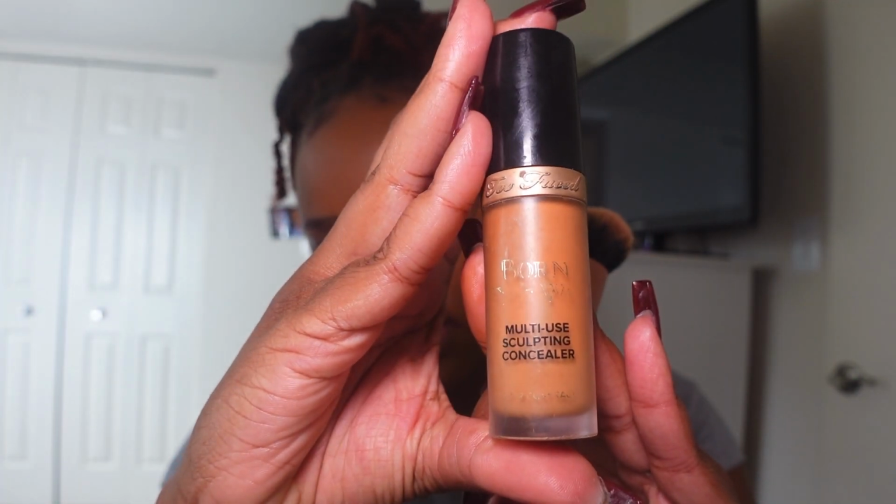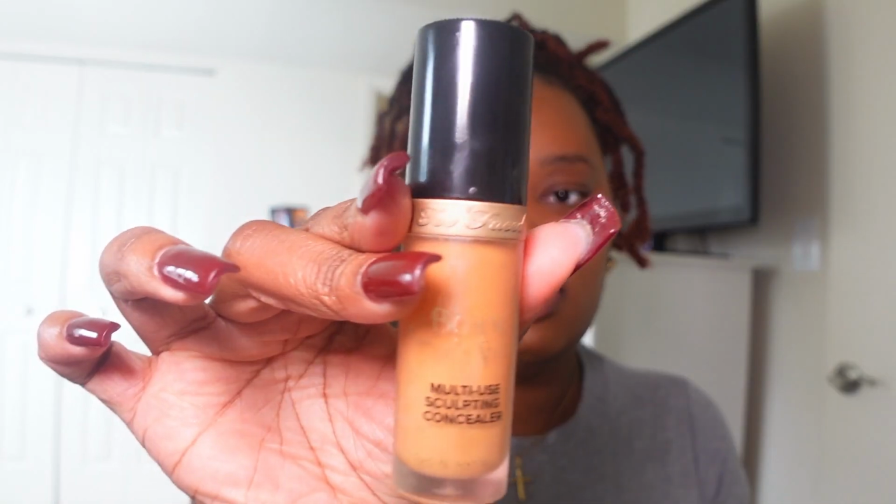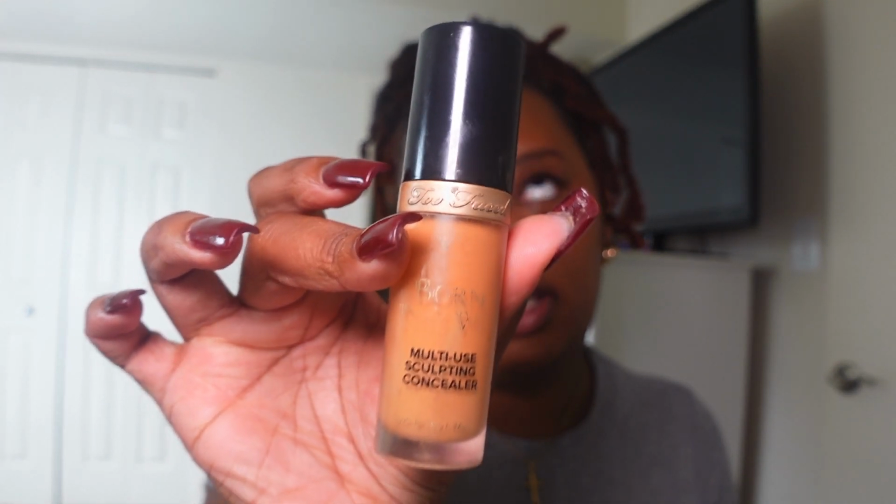We're gonna go in now with the Born This Way concealer, and then I'm also gonna mix it with my Nars concealer. My Nars concealer is in the color Medium. This is a Medium Deep in the color Biscuit, and my Born This Way concealer is in Warm Sand. I like to use them interchangeably. And I like the Born This Way concealer because it gives you a glow. I think it's like glitter or something in it.